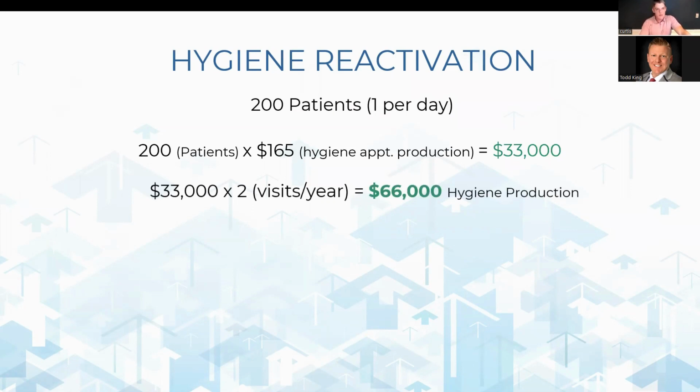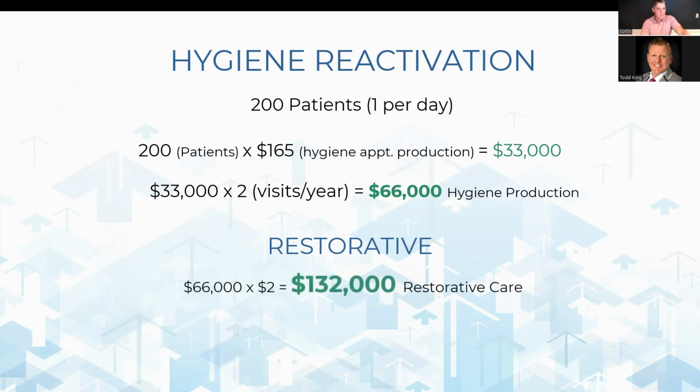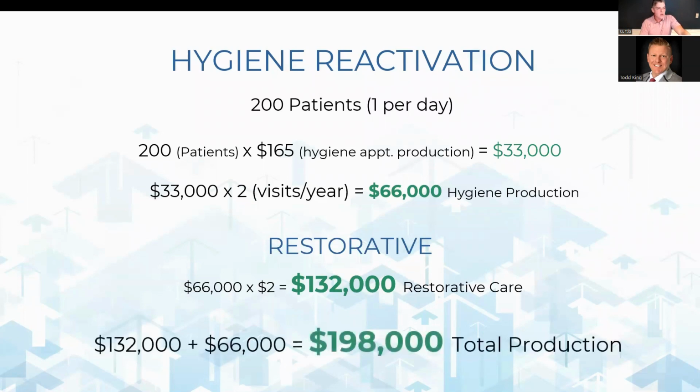Seen 2 times per year, that's $66,000. What do we know about the restorative spin-off of that? Well, we know that in a typical practice, a Fortune practice is usually higher, but in a typical practice, the average that we see spent on the restorative program is $2 for every $1 spent in hygiene. So what does that mean? It's $66,000 times 2, $132,000. Add those two together, that's a $200,000 increase of total production that is a lot of times left on the table when we don't have an aggressive reactivation program in place. It's really great untapped potential.